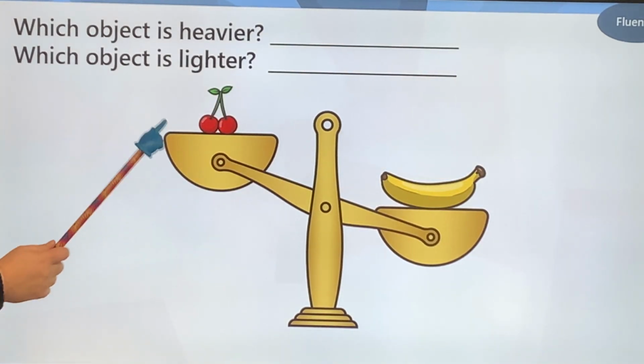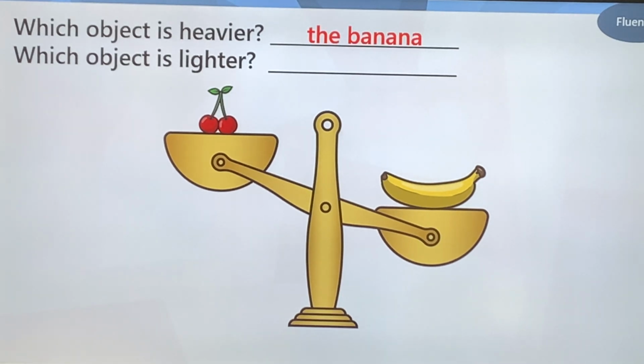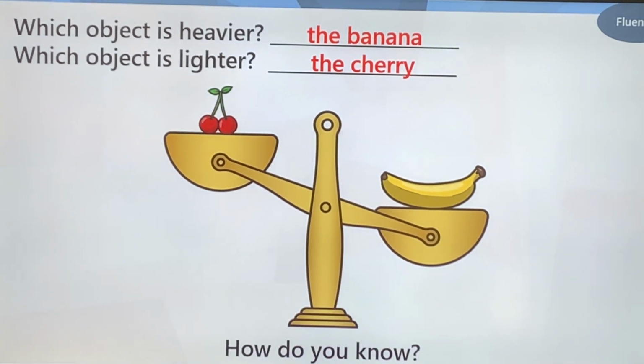So now we have some cherries and a banana, and it wants to know again which object is heavier and which is lighter. So pause the video and write which is heavier and which is lighter. Okay, the heavier object, of course, is the banana, and the lighter object is the cherries. Yeah, I know it says the cherry, but there's two of them there, so the cherries are lighter. How do you know? I want an explanation. So if you got that right, fantastic. I want to know how you know. Can you tell your adult?